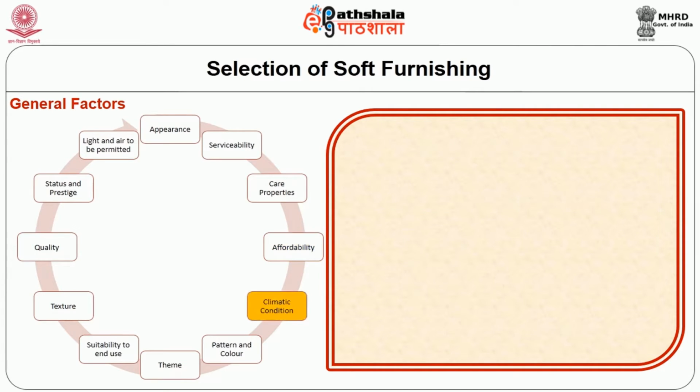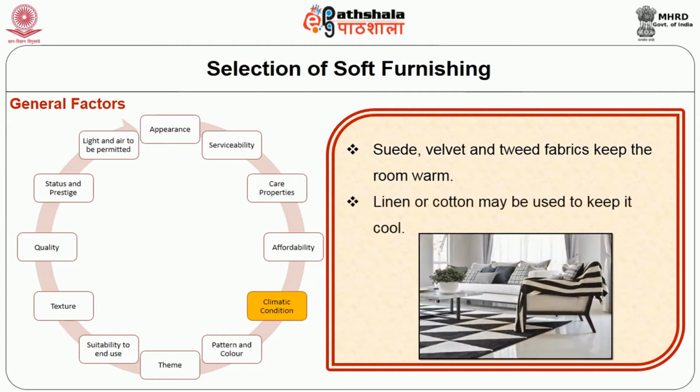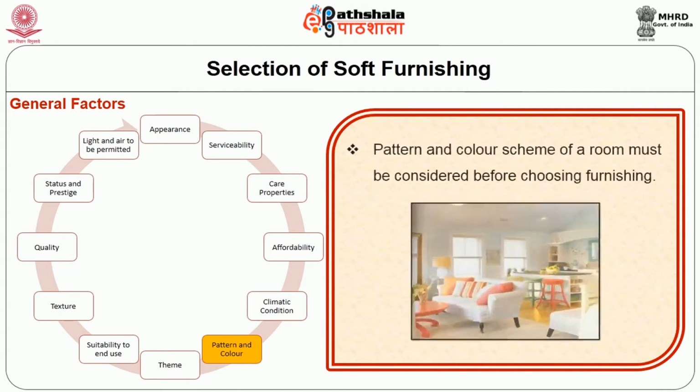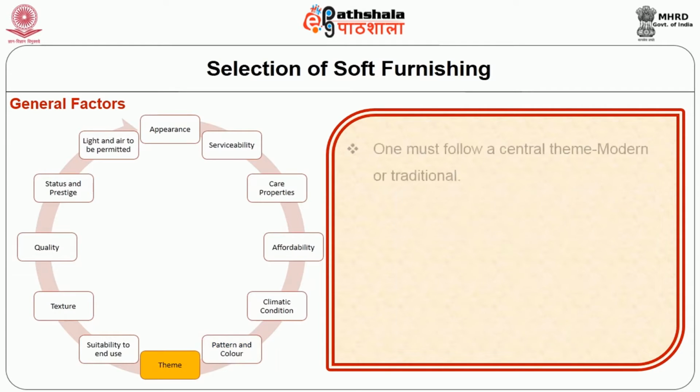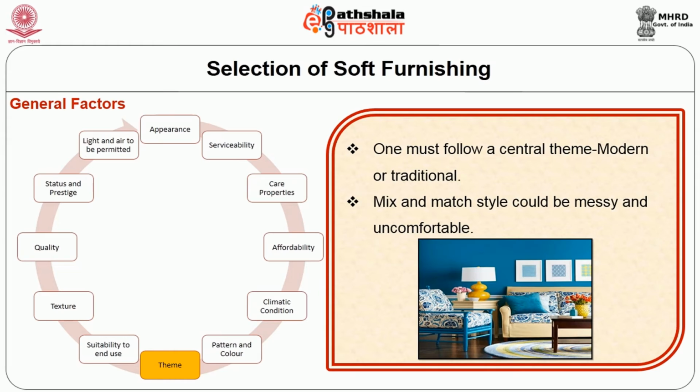Climatic conditions or temperature moderation. Suede, velvet and tweed fabrics keep the room warm. Linen or cotton may be used to keep it cool. Pattern and color scheme of a room must also be considered before choosing furnishings. Theme or idea. One must follow a central theme. It may be either modern or traditional. Mix and match style could be messy and uncomfortable.